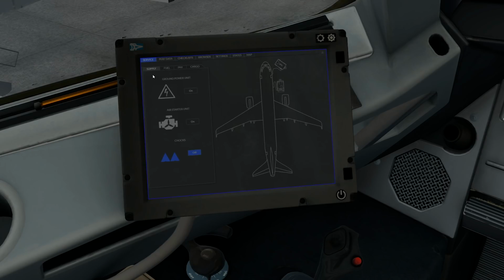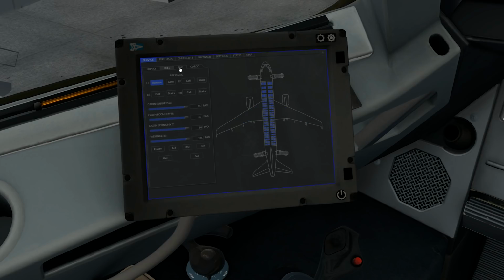First things first, let's go to service. Let's make sure they remove those chocks. We are on the APU right now. Fuel is looking good. Let's go ahead and tell that fuel truck he can go bye-bye. We don't need him anymore. Passenger side of things, we are a full flight to Boston today. So we're going to go ahead and have them remove that.